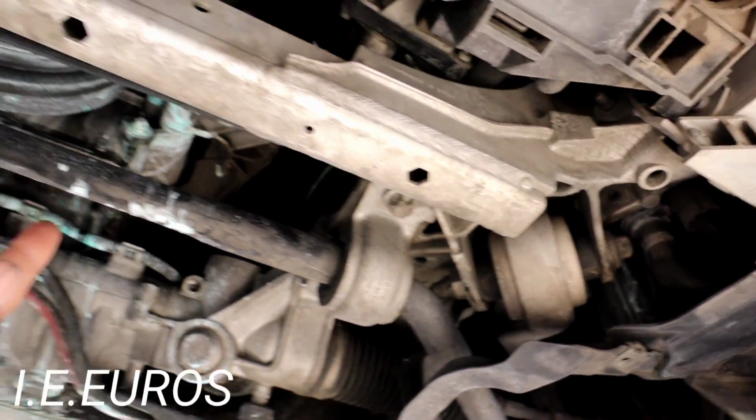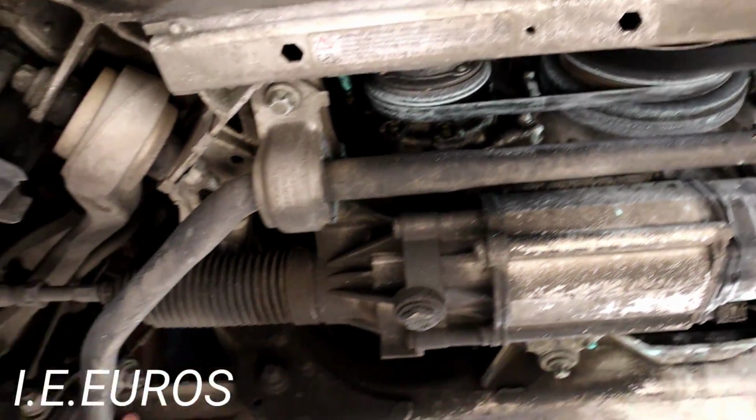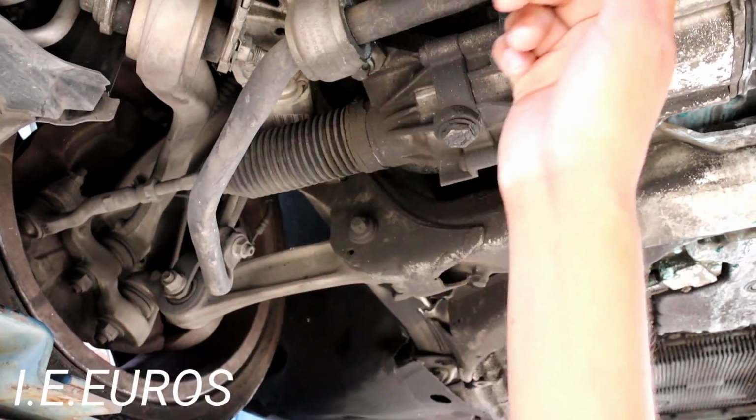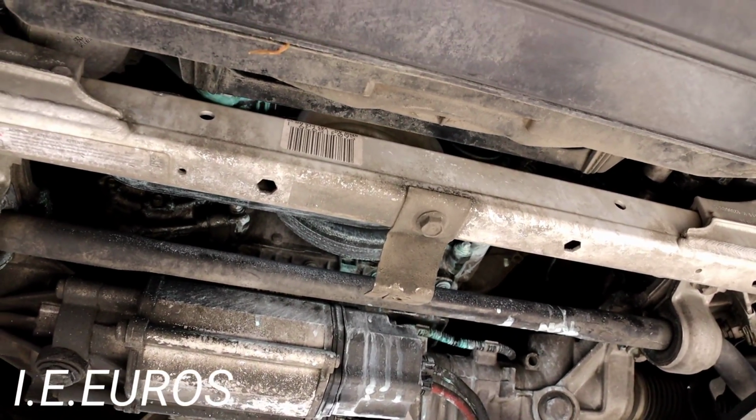In this case, this one doesn't have the active stability control. See, the sway bar is a solid sway bar. When you have active stability control, you want to have a motor over here, and that is going to be another situation. I'm pretty sure that the person that used to own it abused this car like crazy.